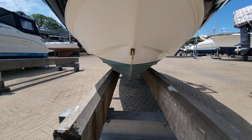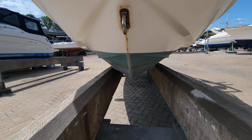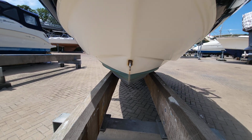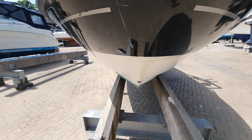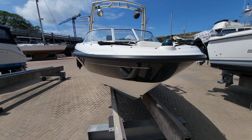I'll do some underwater profile shots as well. Her anti-foul looks in really good condition. As we go around the hull of the boat, she does have a few little scratches, but nothing that can't be fixed very simply.